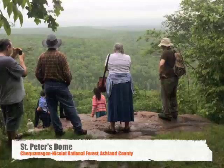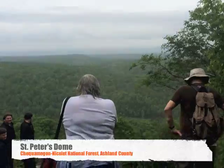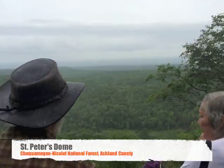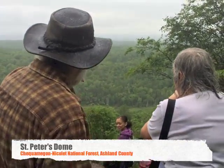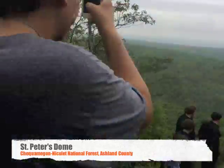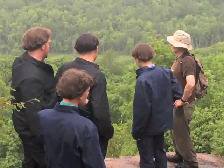Oh wow, look at this view. In the fall and winter, you'll notice the zones of trees. There's a lot of balsam right along the river, and then the trees have zones. But this time of year, it's hard to tell. So the conifers are down low.